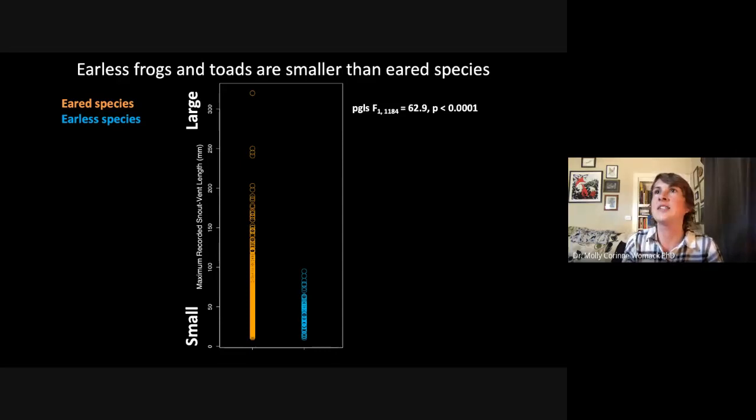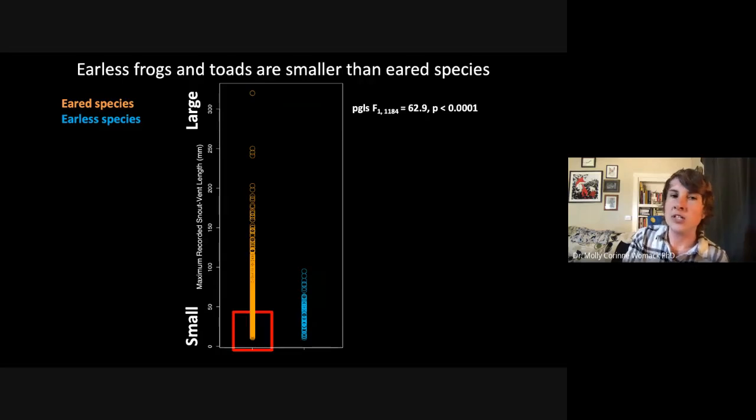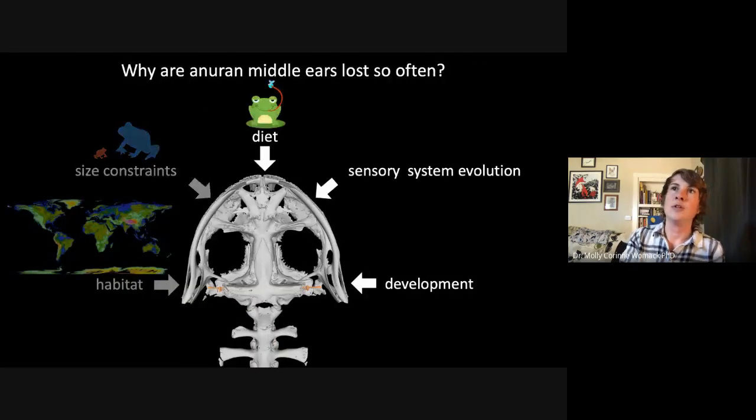So if we look at body size across frogs and toads, including all frogs and toads, not just the family Bufonidae, and you look at eared and earless species, you do find a correlation when accounting for phylogenetic relationships. Earless species are smaller than eared species on average. But what's interesting about the data is what you don't see are really big earless species. What you do see are really, really small eared species. In fact, some of the smallest species on Earth have a middle ear. So it doesn't seem to explain ear loss because you can be incredibly small and still have an ear. Okay, so size has an interesting relationship with ear loss but can't explain it.